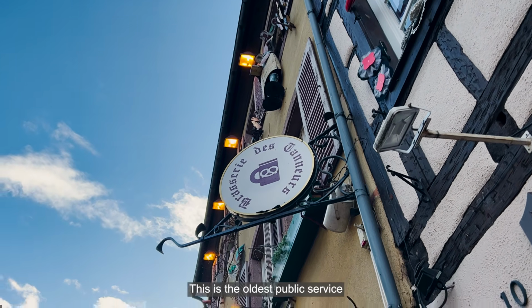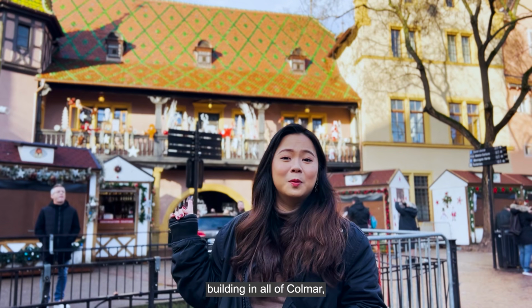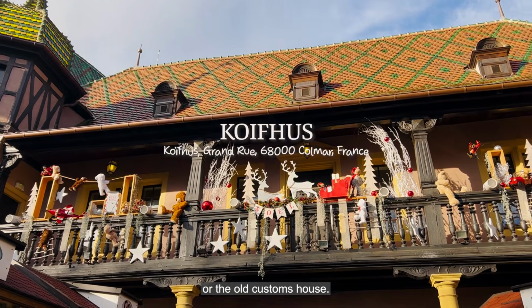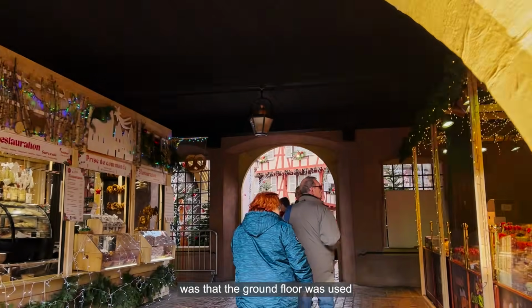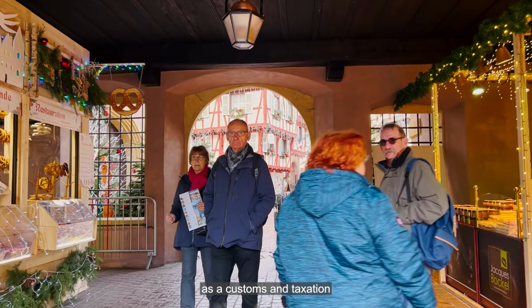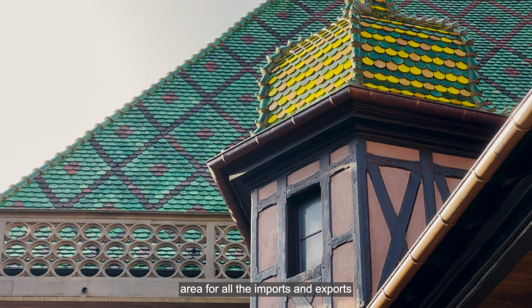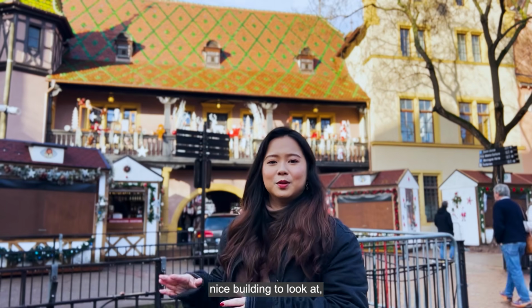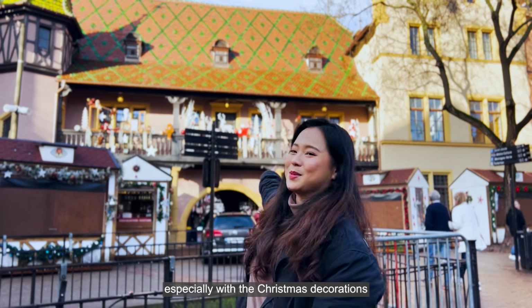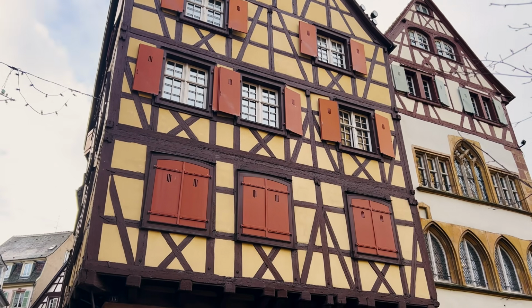This is the oldest public service building in all of Colmar, and it is the Koïfhus, or the Old Customs House. In the past, the ground floor was used as a customs and taxation area for all the imports and exports in Colmar. It's really interesting, and it's quite a nice building to look at, especially with the Christmas decorations going on now.